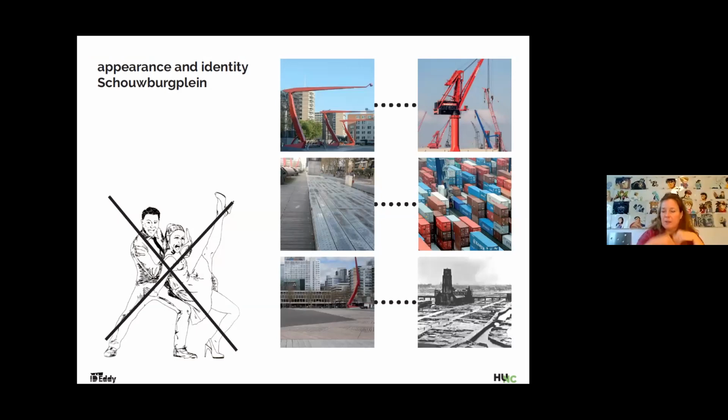But keep in mind, the square was designed in the 90s, and Rotterdam was not a friendly city. It was a working class city. The designer of the square, the office called West 8, made references to the harbor and to the hard working character of the city. The red lamps are references to the cranes in the harbor. The materials of the square are references to the containers in the harbor. And the square was kept deliberately empty.